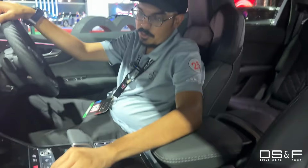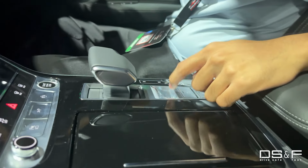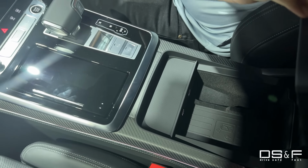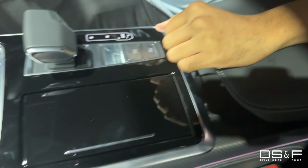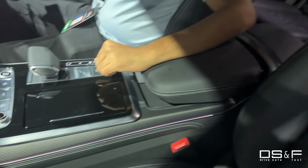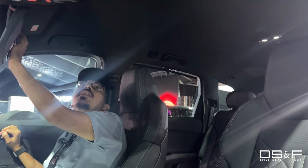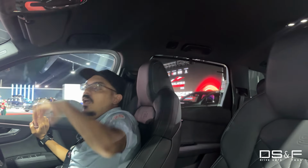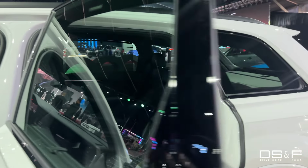Then you've got a few knobs, your start-stop button, your typical Audi gear selector, your parking brake switch, and a very small cubby actually. It's not really that deep, but you do get a wireless charger and some USB ports over here as well. So yes, typical Audi affair up front. You don't get a sunroof, but you do have an illuminated vanity mirror. And then let's check out the back seats, which is where the magic happens.